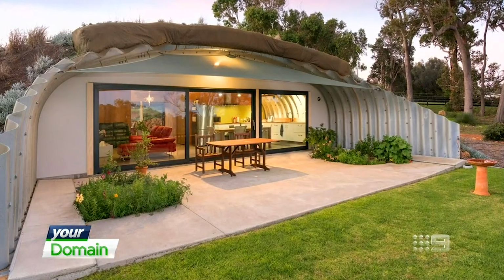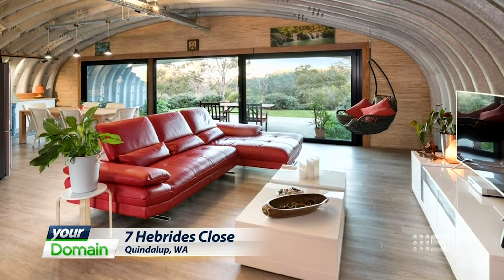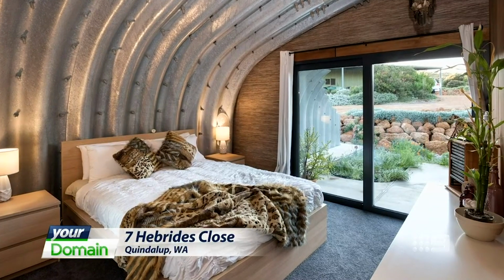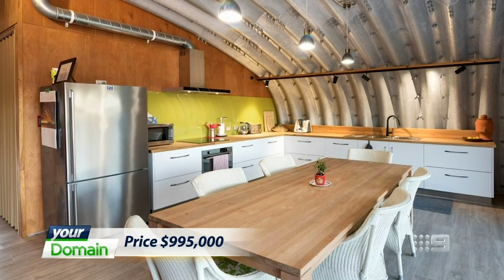Well, I've got this little hobbit house, and that is in Quindalup in WA. It was built in 2017. It is pretty unique because it is covered in earth. It's got about 1,000 tonnes of earth, which is consistent for the temperature year-round. That'll get you about 18 or 19 degrees in winter, 23 degrees in summer.